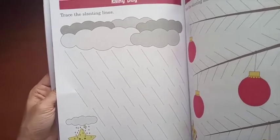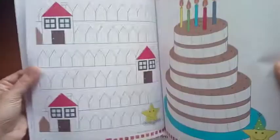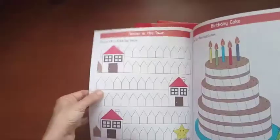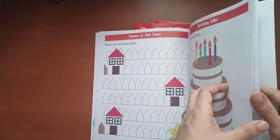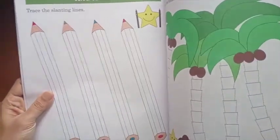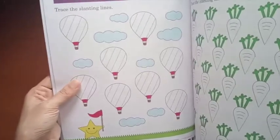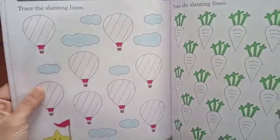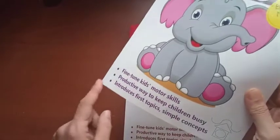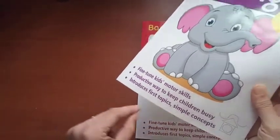These are slanting lines. So here there are slanting lines, and similarly a lot of lines, slanting lines, sleeping lines. For a child to get really engaged with pre-writing strokes and get a very good pencil grip, this book is really helpful. And you can also tell stories and make stories with these pictures as you're teaching them to draw lines. It's a book for improving motor skills for your child and introducing the concepts of pre-writing strokes and teaching them to basically draw lines and curves. So this is one book.